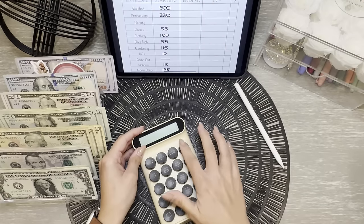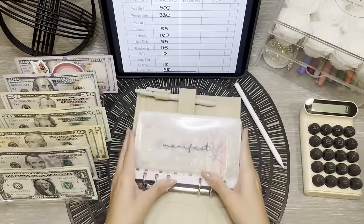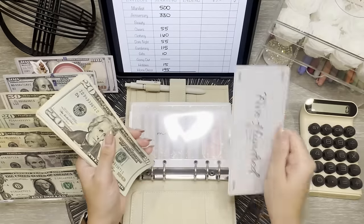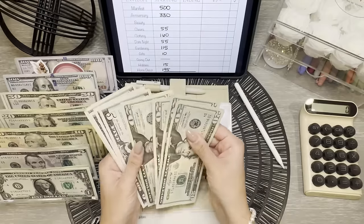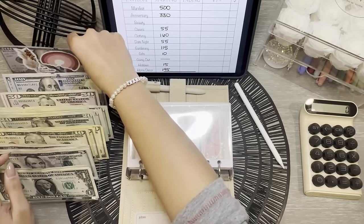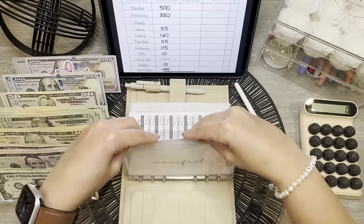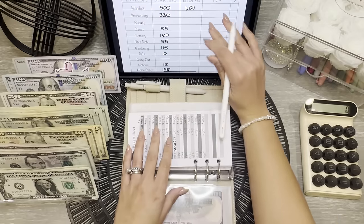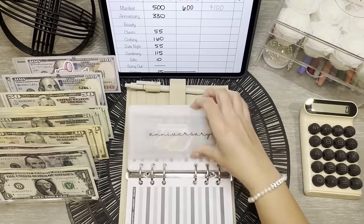Let's move on to our low priority binder. Ready? And in our low priority binder, starting off with manifest, we will be taking back $100 from here. We should have 600 total. There's 500 already in the bank. So 20, 40, 60, 85, 95, 100. And we'll put a prop in there. So 600 is still in manifest. Perfect. So that means that we had a positive change of $100 there.